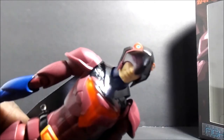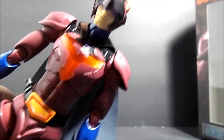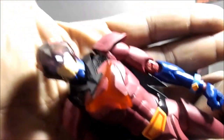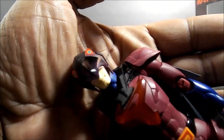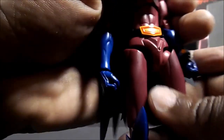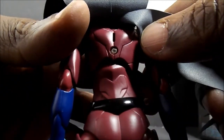Let me just show him off here real quick. Ooh, I didn't do my camera down, but lighting's all right. Sorry about that. Yeah, but this sculpt work is too nice. No slop, nothing. This has soft goods, which is cool. I'll explain why in the back in a minute.